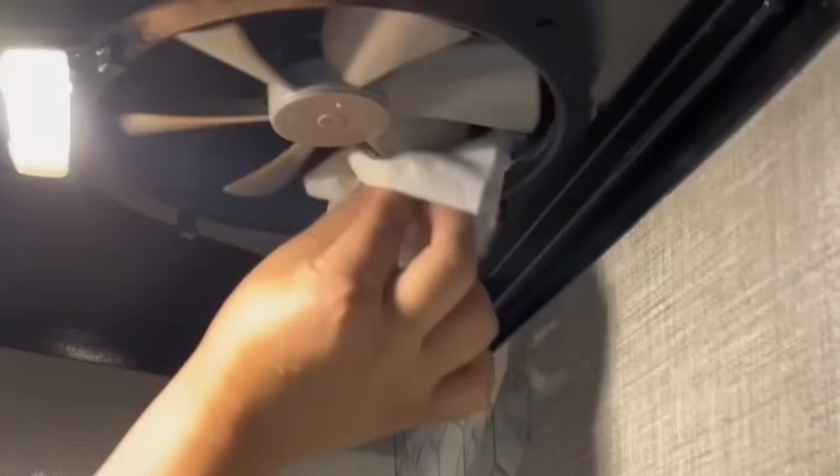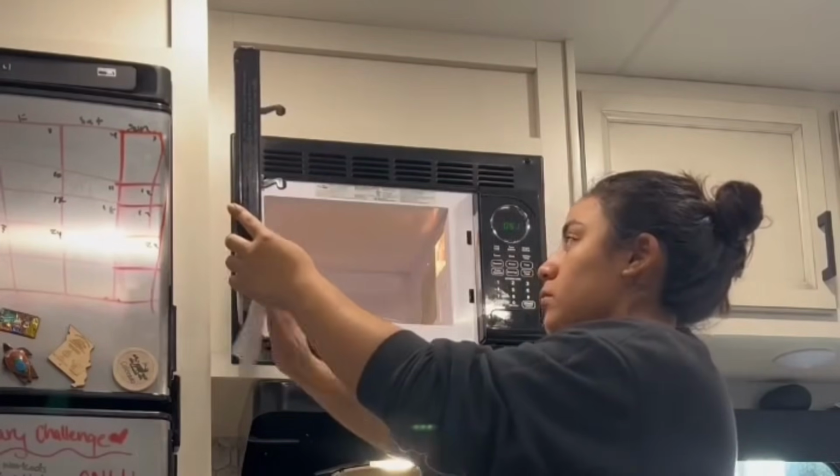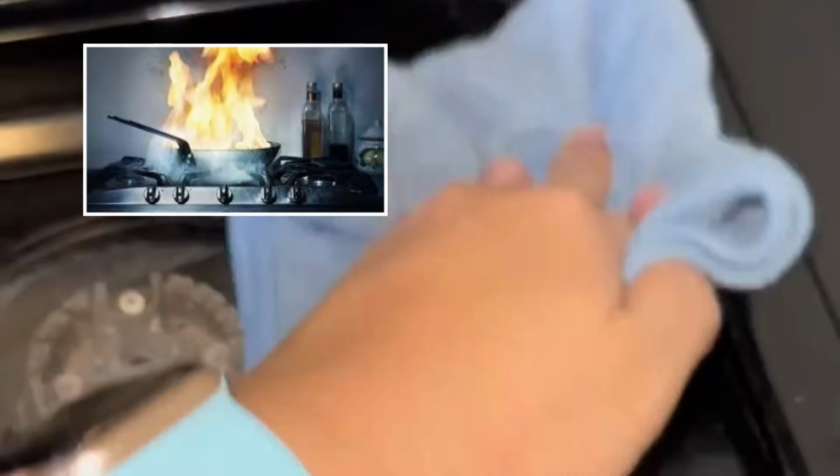Regular cleaning forms an essential part of fire prevention in RV kitchens. This includes removing grease from stovetops after each use, maintaining clean exhaust fans, checking for hidden grease accumulation, and thoroughly wiping down all cooking surfaces. These simple habits significantly reduce fire risks.